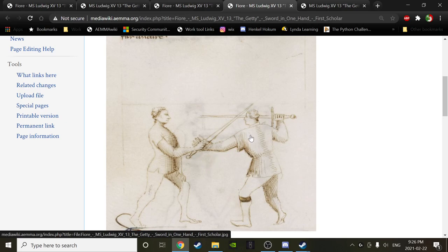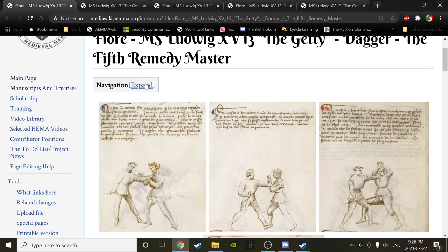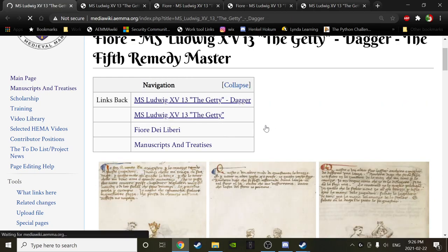And what this does is it allows the defender a straight shot with a posta longa and a passing step to reach in with a first remedy master cover against the inside of their sword hand, okay? And let's all remember that we know the first remedy master very well.